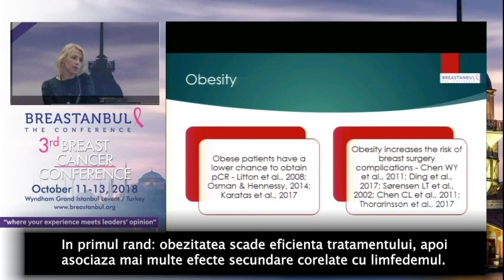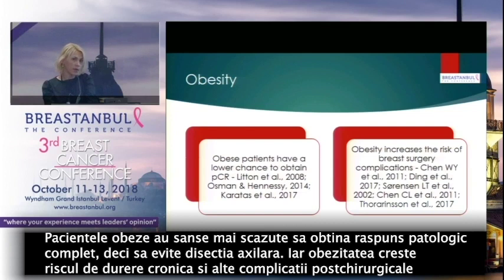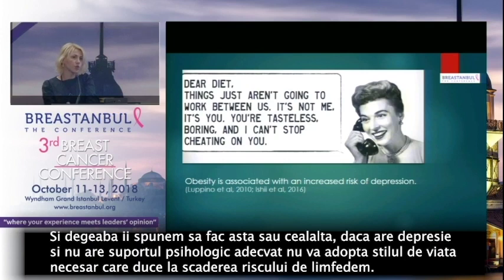First, obesity decreases the treatment efficacy and is associated with more lymphedema-related side effects. Obese patients have lower chances of obtaining pathologic complete response, thus to avoid axillary dissection, and also obesity increases the risk of chronic pain and of other complications associated with breast surgery. And also, obesity is associated with a higher risk of depression, a breast cancer comorbidity that can make the patient take less and less care of herself. And it's for nothing that we tell her to do this, do the other. If she has depression and she doesn't have the proper psychological support, she will not adopt the adequate lifestyle that will lead to a decreased lymphedema risk.